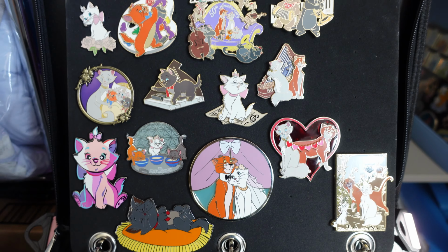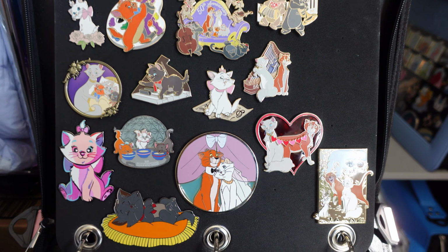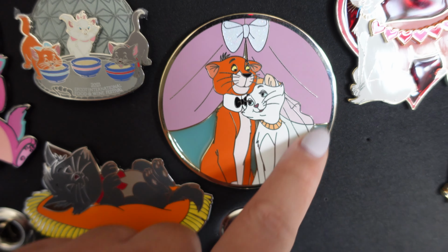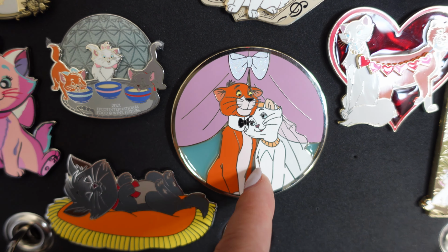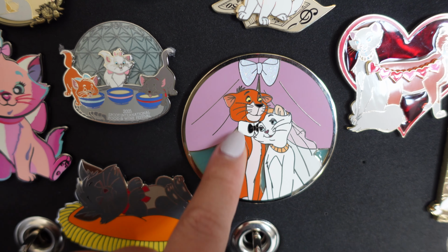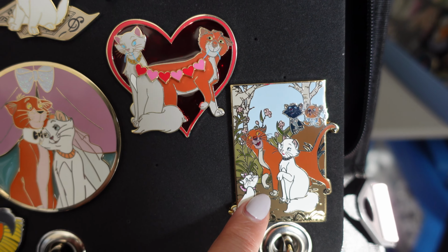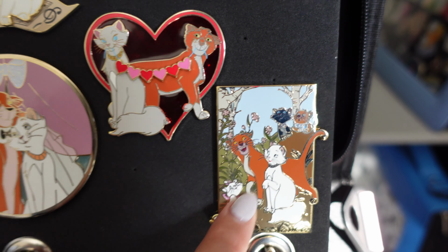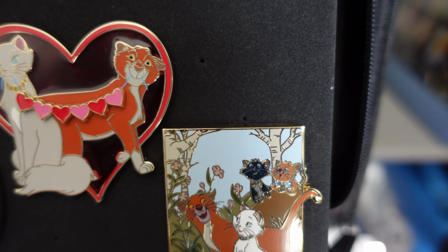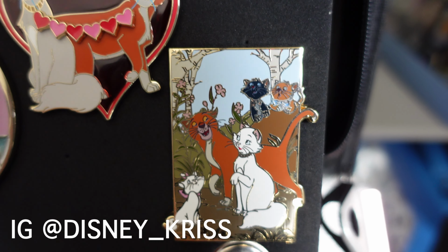On this back page, we have two fantasy pins here. So the first fantasy pin is going to be this one. It's got a bit of a translucent piece here, and it's of Duchess and O'Malley. When we move over here, we've also got one with Duchess and O'Malley and the three kitties. This one is made by Disney Chris, and I got this one recently as well.